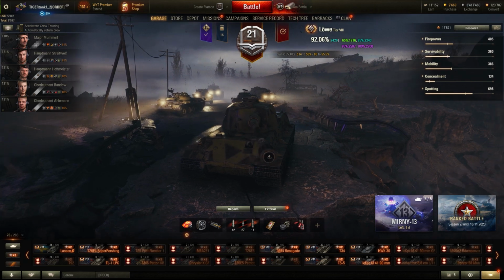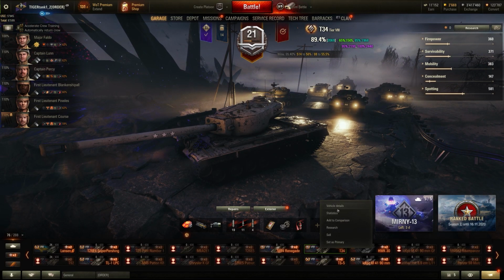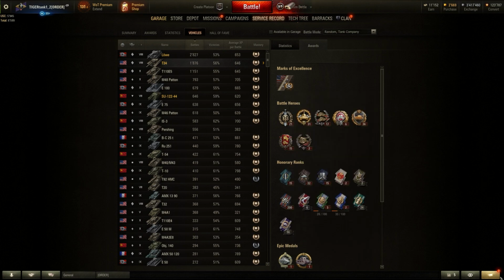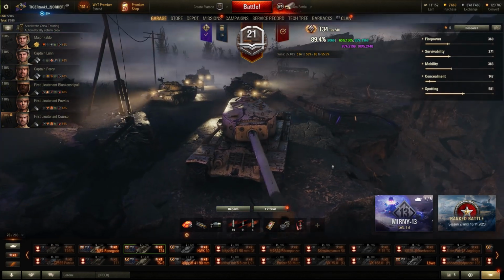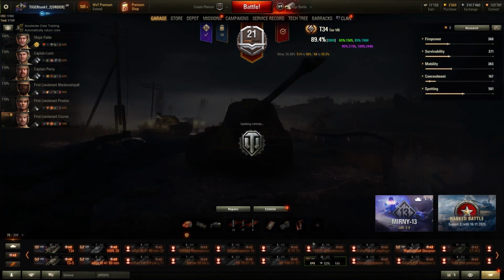The T-34 on the other hand is just very good in hull down positions. You can see I have the 3 mark on that vehicle as well, but the 3 mark on the T-34 is probably somewhere below, oh yeah, it's 2,200. That's still pretty competitive if you think about it, but it's certainly not as good as the Löwe. So if you have the choice, the Löwe is definitely my first choice.